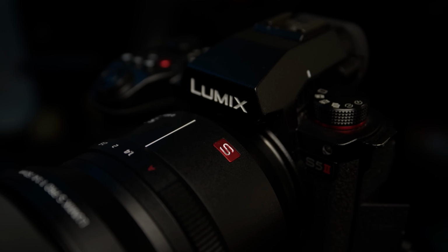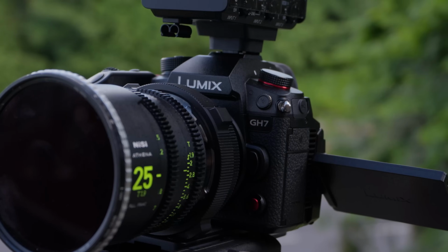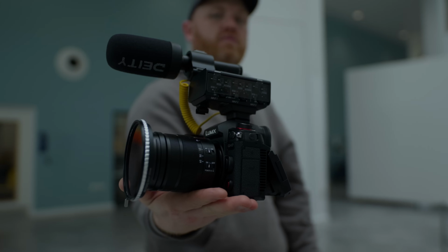As a firm member of the Full Frame Elite Club, I did question the choice and the timing of the GH7 announcement, with Panasonic's community patiently waiting for the announcement of the new flagship full frame camera, whatever that may be. But there is so much more to this camera than you are thinking.